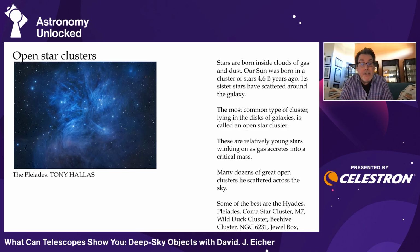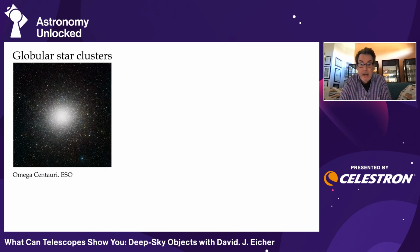This is the most common type of cluster inside the disks of galaxies, and they're relatively young stars winking on as gas accretes into a critical mass. The universe is a gigantic recycling program, and this is a great example of that. Many dozens of great open clusters lie scattered all across the sky. Some of the best are the Hyades, the Pleiades cluster, dipper-shaped Pleiades shown here, the Coma star cluster, M7, the Wild Duck cluster, the Beehive cluster, and many, many others.